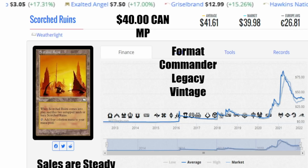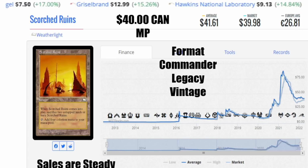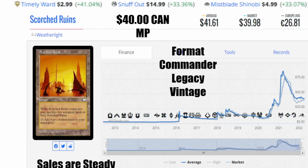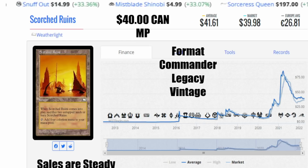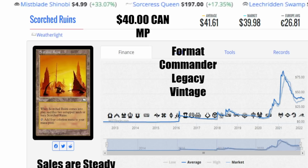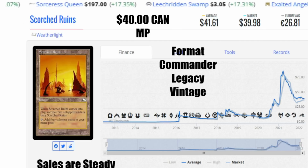It's a fun thing to do. Put that with some cards that can recycle your basic lands like Lodestone Bauble, and you were having a blast. All right, $40 Canadian for a moderately played copy available right now here in Toronto. The average price is $41.61 US. The market price is $39.98 US. It's €26 and 81 cents to get that card in your house. Again, it's dropped to about half the value it was at.